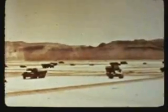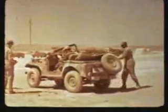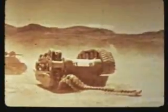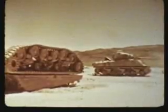For example, on Upshot Knothole, jeeps were exposed in both Shots 9 and 10 to overpressures of approximately 9 psi. On Shot 9, only moderate damage. On Shot 10, a low burst, the damage was extremely severe, in many cases completely demolishing the vehicles at the same overpressure that produced moderate damage on Shot 9, a high burst. Dynamic pressures were much higher for the low burst, which produced a dust-laden precursor blast wave.